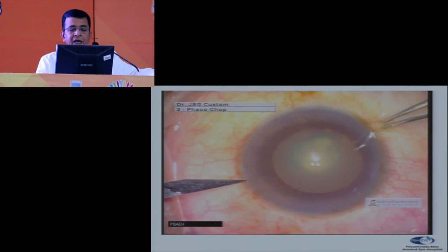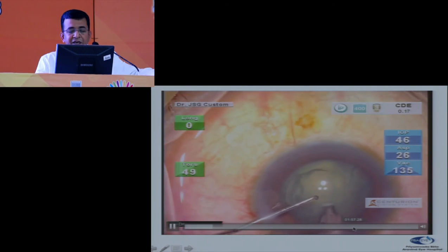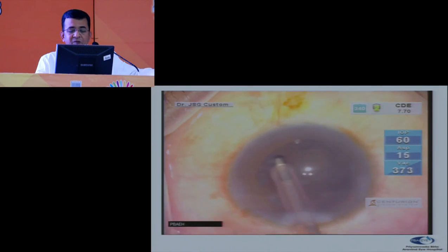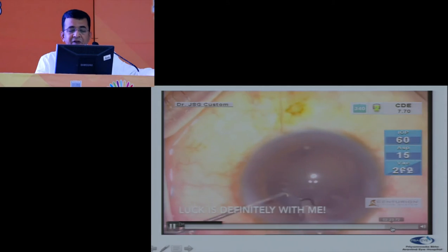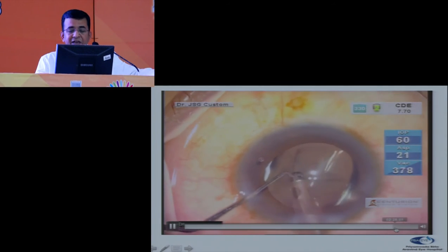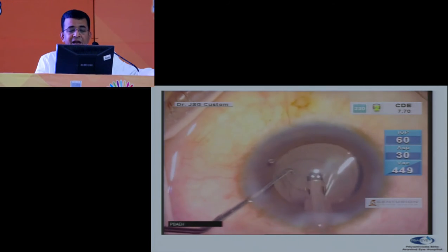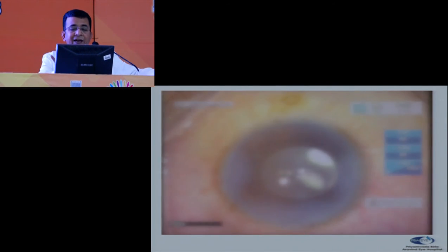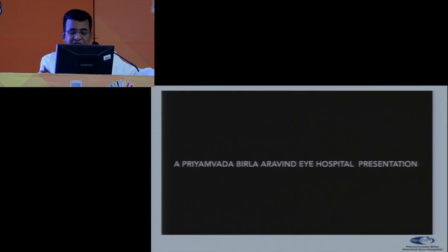Why I want to show this particular video is because this was a harder nucleus. In spite of doing the procedure, we had an intact posterior capsule, and after that, we have done everything. We have saved the capsule, but then, as I was aspirating, I found the capsule dehiscence. And this is where I observed that I had kept my bottle height at 60. So lowering the intraoperative pressure is also important, and a rent can happen anytime.